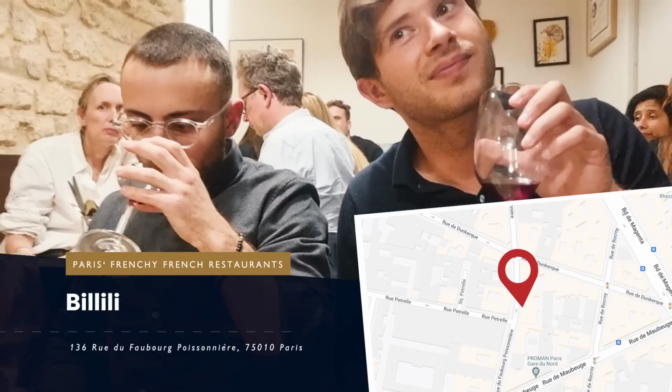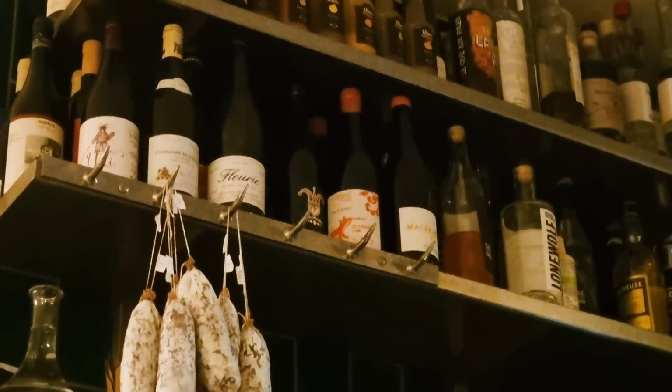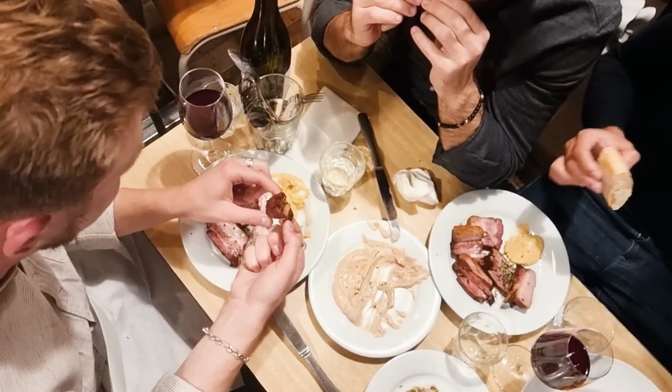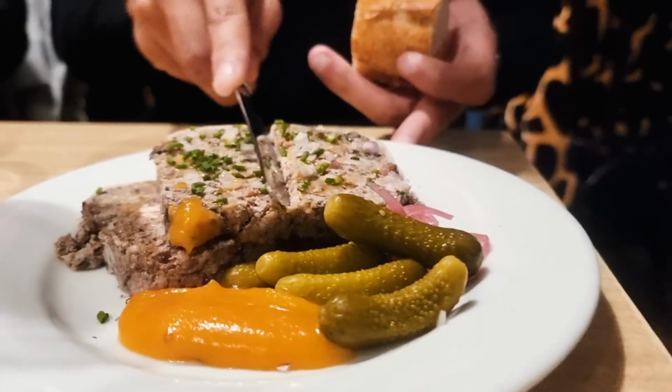Billili. I did not expect to come to this location until Thomas brought us here. Billili, it's a fun French restaurant with a lot of natural wine. Yeah. We had a whole spread, which I actually felt relatively ignorant about. There were elements of it that I knew and others that I didn't. It's rustic, simple, great ingredients, and it's just good food.